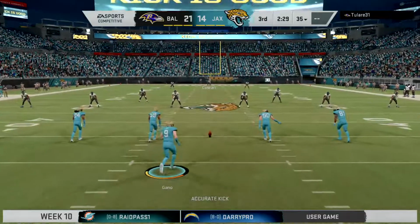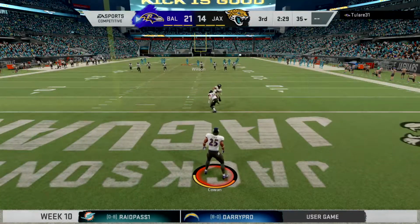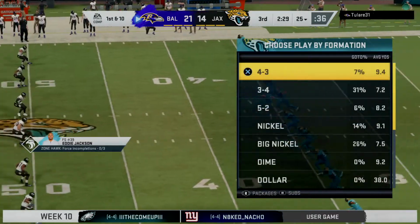Gano now following the touchdown, here to kick it away. And this will not be returnable. It's out of the back of the end zone for a touchback.